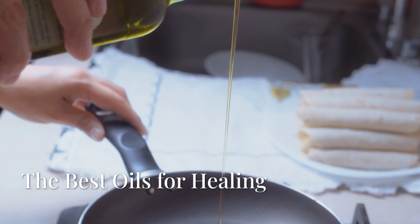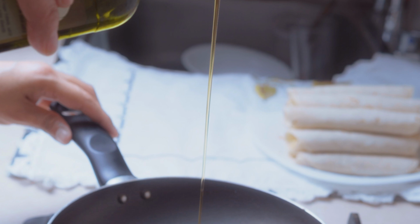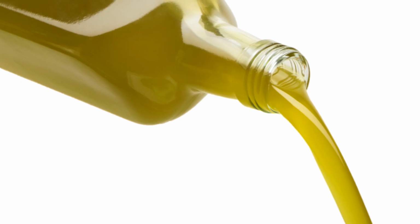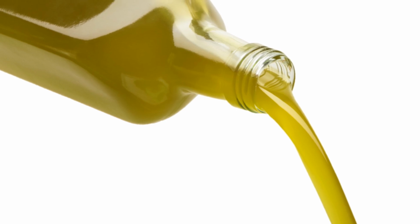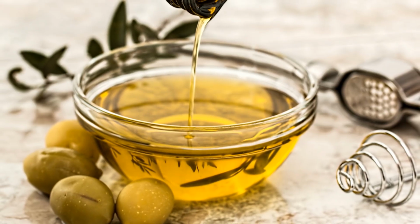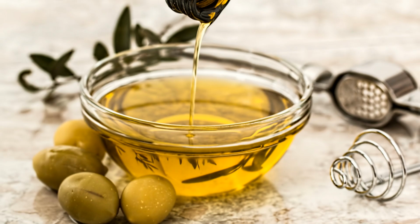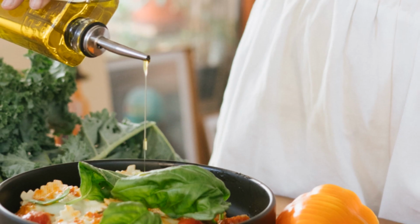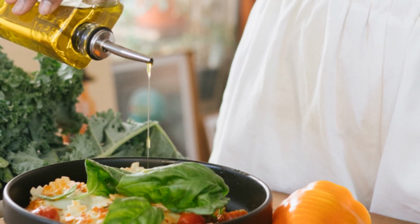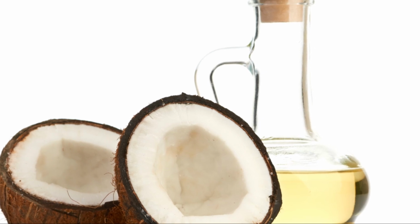Now let's talk about the oils that support your gut, reduce inflammation, and promote healing. These oils are not just for cooking. They have incredible health benefits. Extra virgin olive oil, rich in polyphenols, supports good gut bacteria and heart health. Sesame seed oil, antibacterial and gut soothing, supports liver detox and hormone balance. Avocado oil, high smoke point, packed with nutrients and healthy fats. Coconut oil contains lauric acid, good for energy and metabolism.